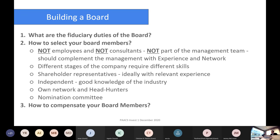Yes, I think it's true that before you have professional investors in the company, you will probably be able to get people who sit on the board who will not necessarily require a lot of compensation. But from the time when you get investors into the company and your company is in the next phase and it's becoming more professionalized, then you also need to build your board in a professional manner. And at that point, I think some sort of compensation will be good.